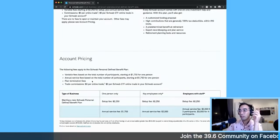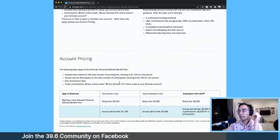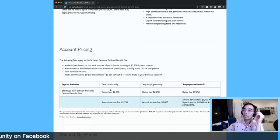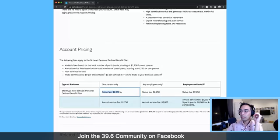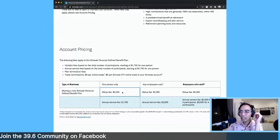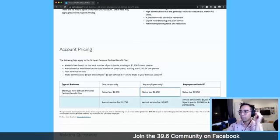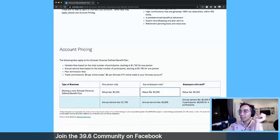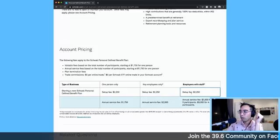Then there's also plan termination fees. And then trade commissions are $0 for online trades. So if you are starting up a new Schwab personal defined benefit plan, if you just have one person, the setup cost is $2,250. If you have just the key employees, like the highly compensated employees or the shareholders who own more than 5% of the company, still just $2,250. And then the third column here is employers with staff. The setup fee is $2,250 for all of them.